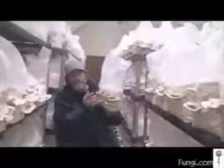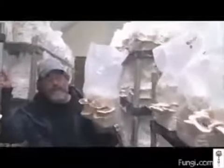So another example of many of the polypore mushrooms, this has pores underneath rather than gills, and these polypore mushrooms are fascinating to us and have epicentered our interest specifically in looking at their immunopotentiating properties.